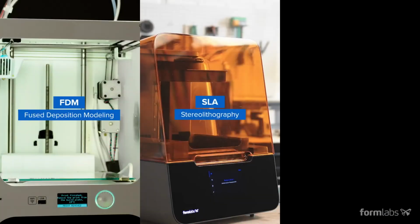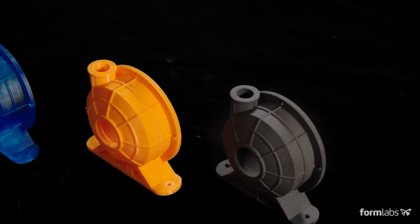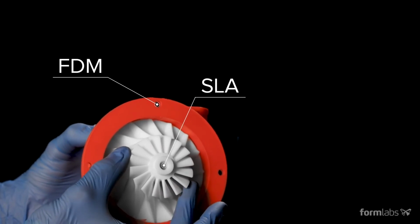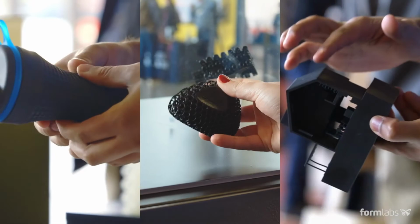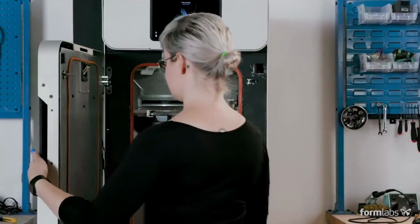FDM, SLA, and SLS 3D printing offer many materials and options to best match the functional and visual requirements of your application. In many cases, it can easily happen that 2 or even all 3 of the technologies are a good fit, in which case it's your call to prioritize your requirements and weigh other considerations like speed, cost, workflow, or ease of use.